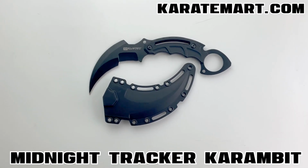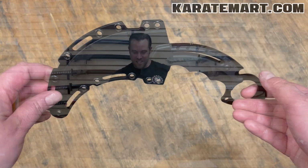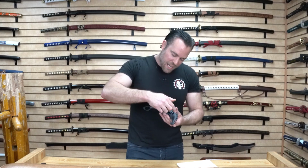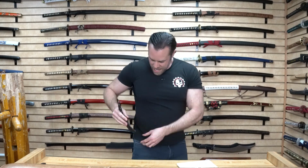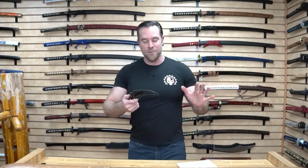Oh, wow. All right, and our very first dark and stealthy weapon is the Midnight Tracker Karambit. Awesome. All right, so first off, we can see that it's got a really nice thermoplastic sheath to it. And then it's got this belt clip on there so we can hang it from the side of our body if we want to. But I want to see the blade itself, so let's go ahead and open this up and check out the blade.